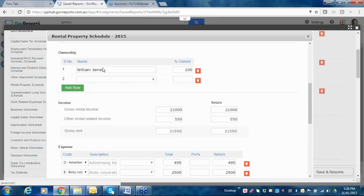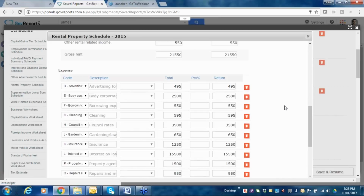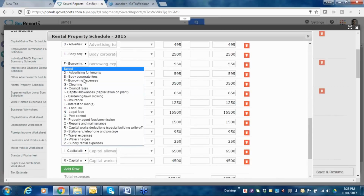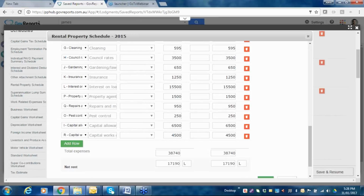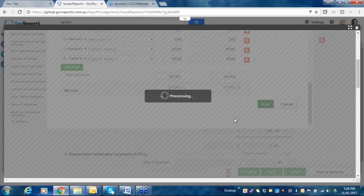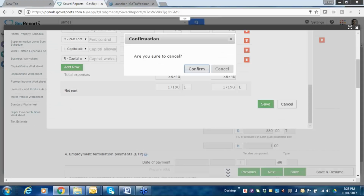Once you tell it you've got two, this one is 100%, but if it's say two partners, it'd be 50-50, or four, you'll split it down accordingly. And over here, which is good, you've got pre-existing expenses, which all link back. Then you save the form, and that goes into your main form. All right, so that's saved, and we can get out.